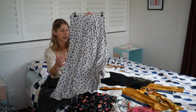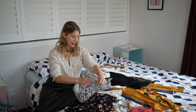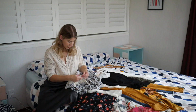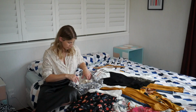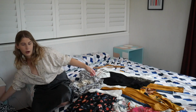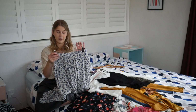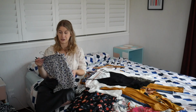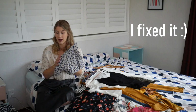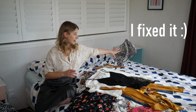However, I do need to think about this one because I think it's starting to fall apart. The underskirt seems to have come a little bit unstitched, so I don't know, maybe I can just cut that bit off. I'm going to try this one on after I finish filming and see if it actually still works or not, because last time I wore it the underskirt was really annoying. So I'll leave this as a maybe for now, depending on whether it's falling apart or not.